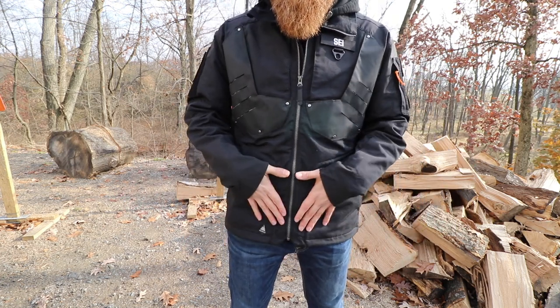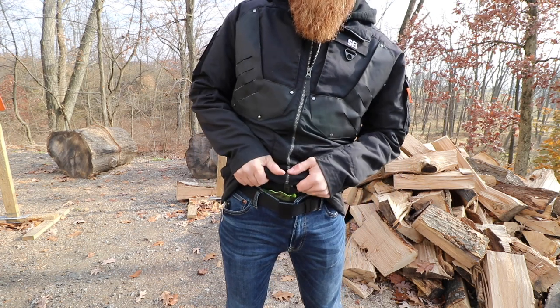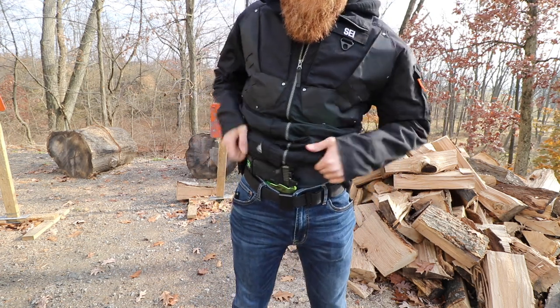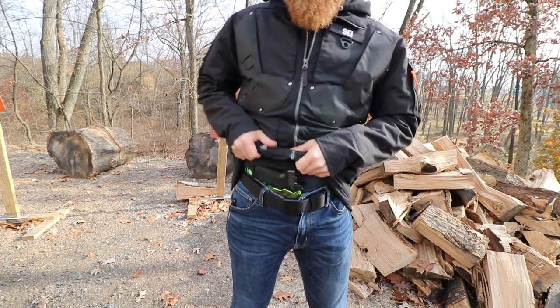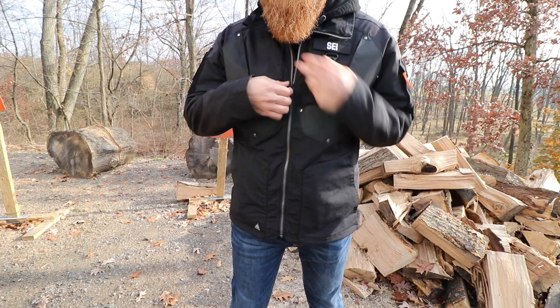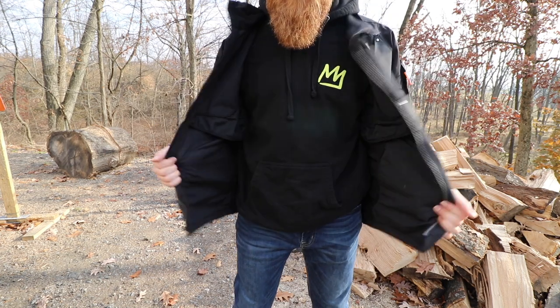Now with a normal jacket, if you don't have these zippers and snaps on the side, if I'm going to grab my gun from appendix carry, I'd pull my jacket out of the way, my hoodie and t-shirt are in there, and I can't really get it up nice and clean. There's just too much resistance here, too much that can go wrong. It's just really not convenient.